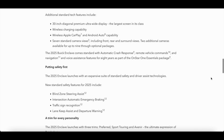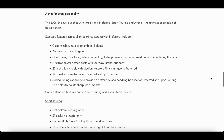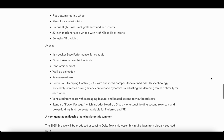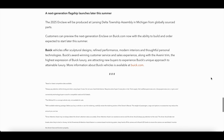Enclave. Anyway, the max towing capacity of the Enclave is going to be up to 5,000 pounds, and this SUV is longer, wider, and taller than the previous generation, and they're trying to go for an open, airy feel with the interior space. There's also a floating center console in the middle as well. But let's talk about the specifics on what you get with each of these trim levels.